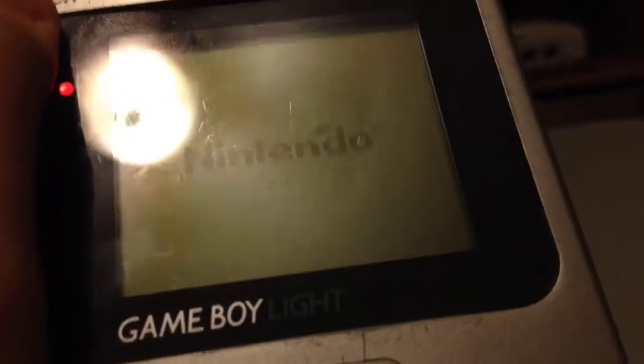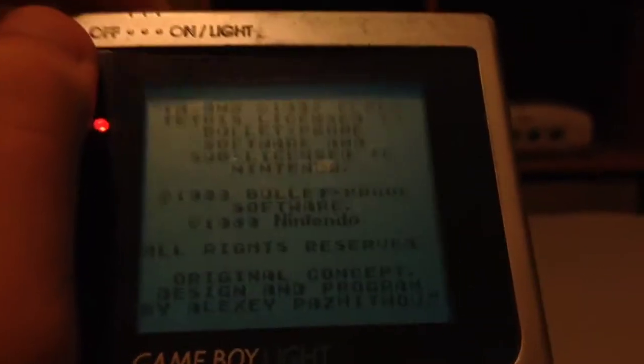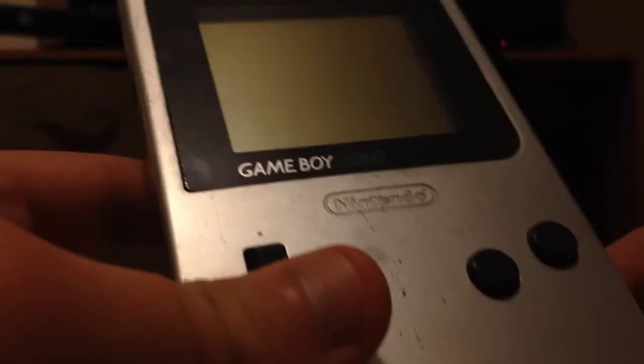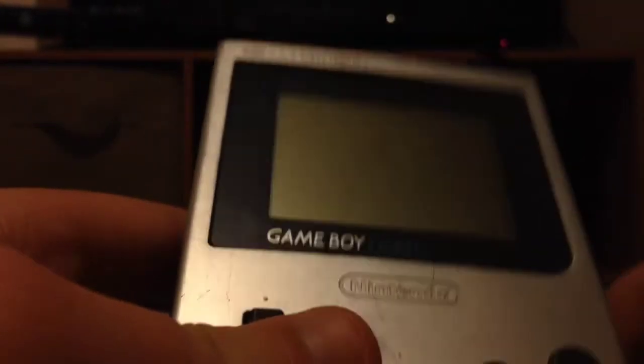Whoever had this before me must have damaged it pretty badly, because see, that's what it looks like without the backlight, and then you can turn it on. And really, it's kind of green on here. It looks kind of blue, but it's actually kind of green. It's not too bad though. Let's play another game on it just to see other things. I gotta get a tripod because this is terrible for that.